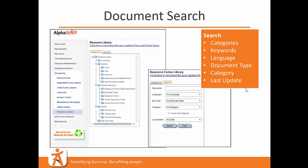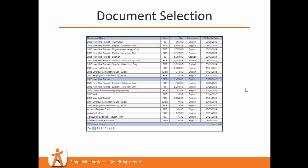Other ways, you can search by Spanish forms, perhaps, or you're only looking for PowerPoints or anything in a specific category. This is what the view looks like when the available documents do come up on the search criteria. You simply select that document and choose to download it.